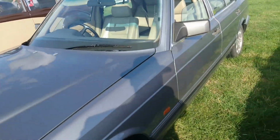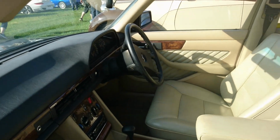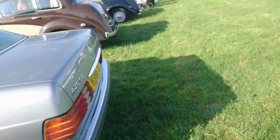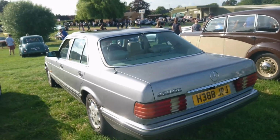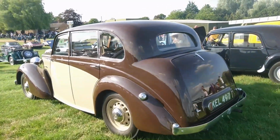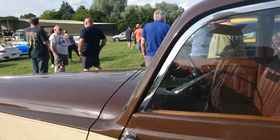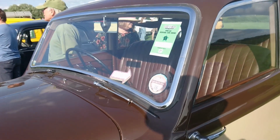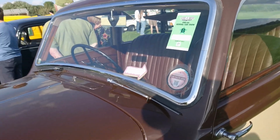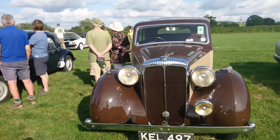1990-1991 Mercedes-Benz W126 S-Class with a beige leather interior and wood. I do like a nice beige leather interior, and that's a 420 SE. I approve very much. This is a Daimler. I don't think it's a Conquest or anything like that. I think it's a little bit too early for that, but I don't actually know what year this is. Who knows? I should scan that, but I haven't got time. I've got to shambolically shuffle my way around.